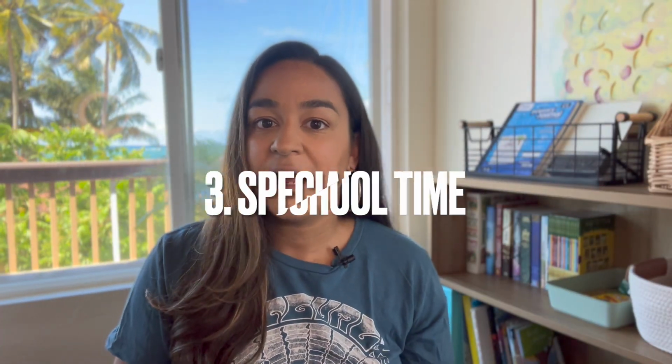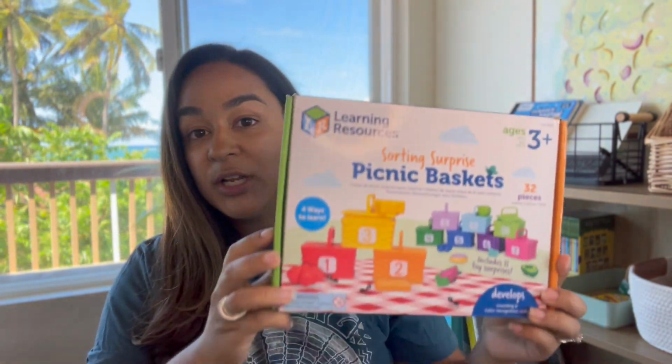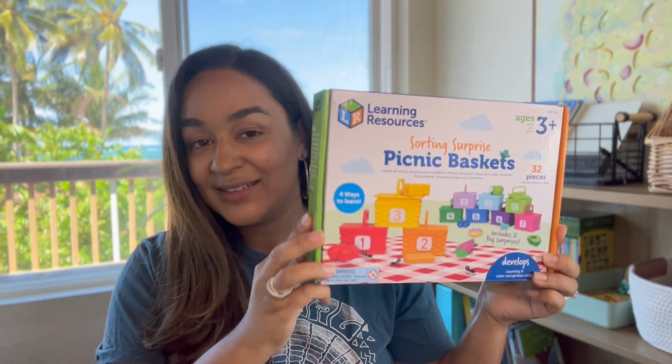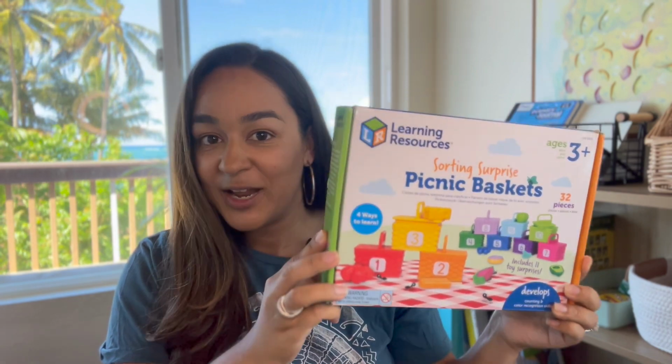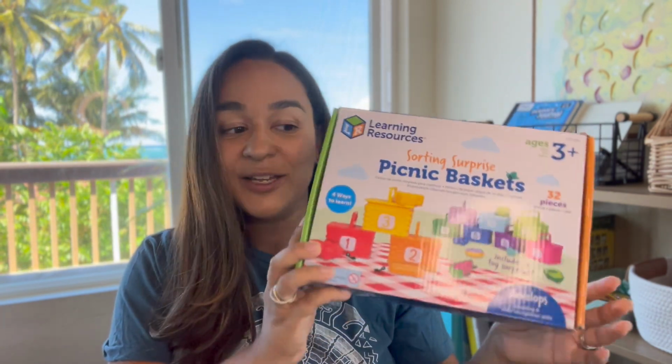The third thing that has been helpful is having a toy or an activity that they can only use during our homeschool hours. So one example I can give you here is our sorting surprise picnic baskets. Now, I got this for Leo. It's a brand new toy that we started this homeschool year, and he absolutely loves it. And I don't try and take it out during the rest of the day. I take it out during our homeschooling hours.